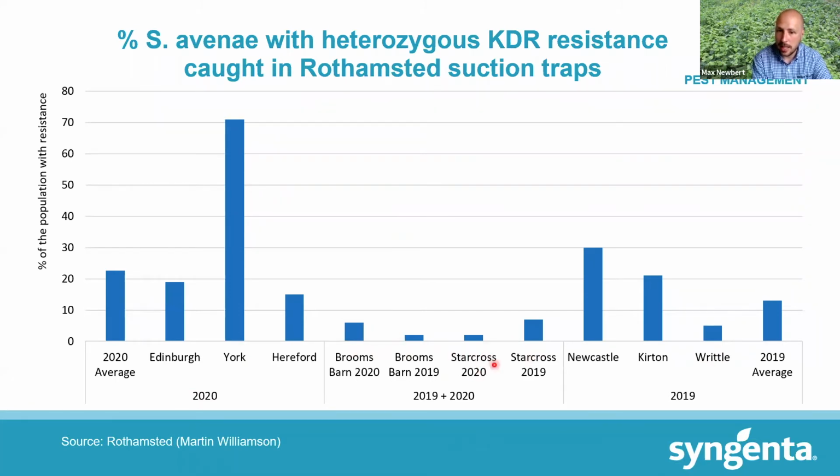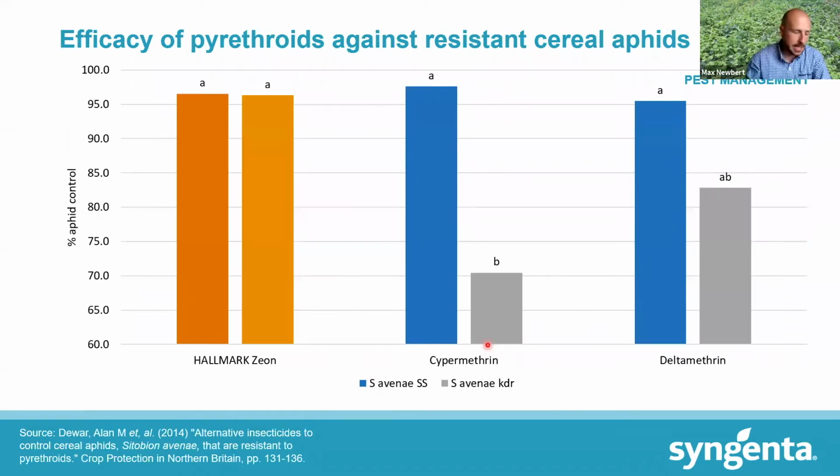So you can see there isn't necessarily a pattern to resistance between the years, and it seems to be low level. So there's some fluctuation to the resistance. It seems to be going down generally compared to what we've had previously. So the fitness cost associated with resistance is having an effect on the grain aphid. It's not become like resistance in Myzus, which has become the majority of the population.